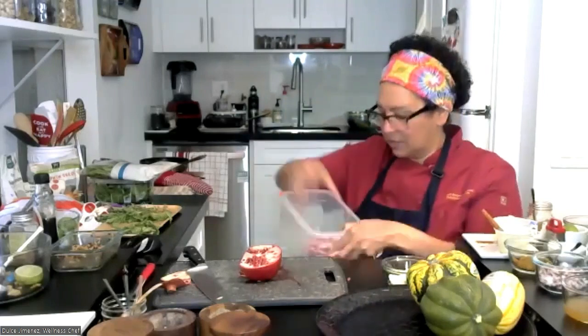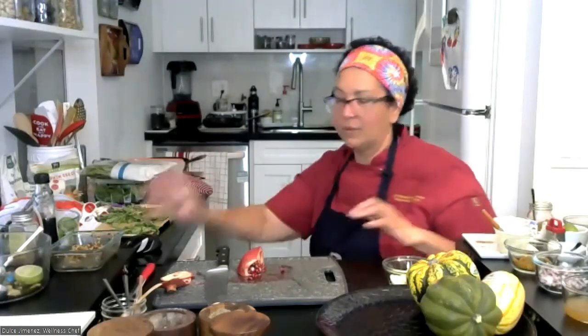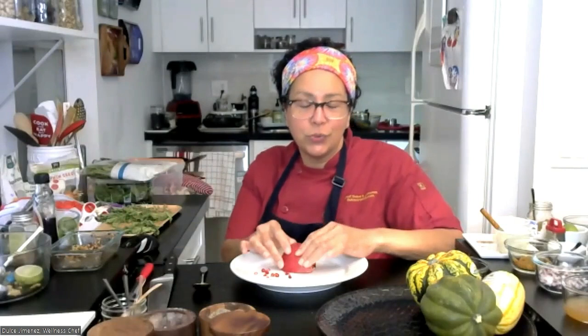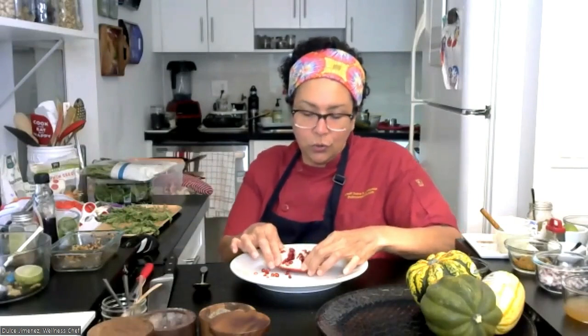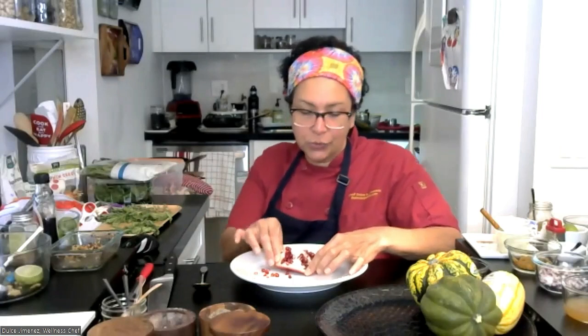Let's save it in the container. You have to keep it in the fridge. I don't want to lose the juice. This juice is so nutrient dense and you don't want to lose it. You want to drink that juice. So these are the little gems of a pomegranate.